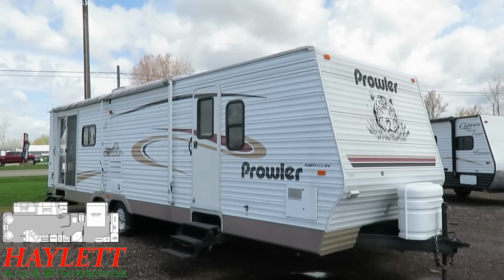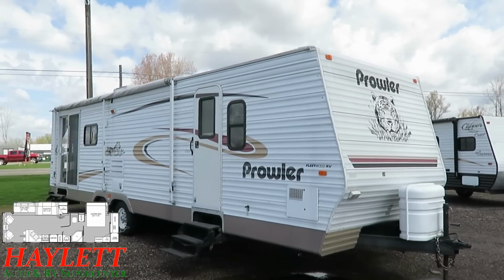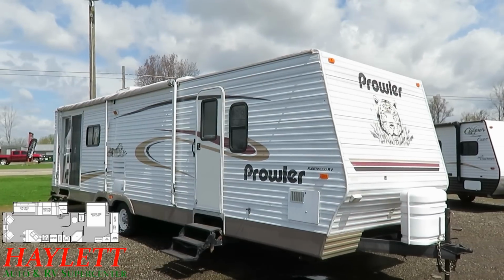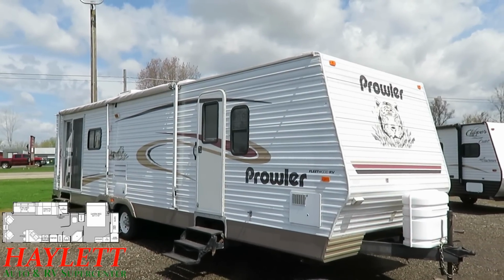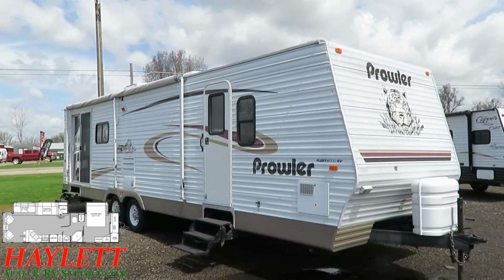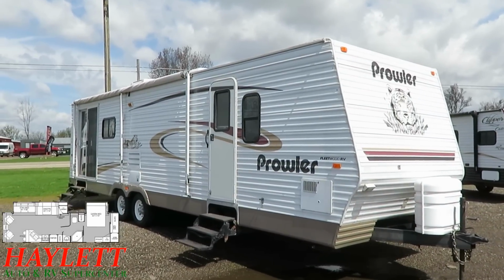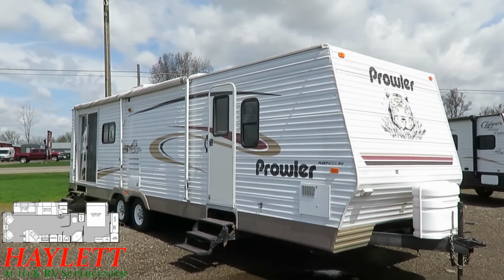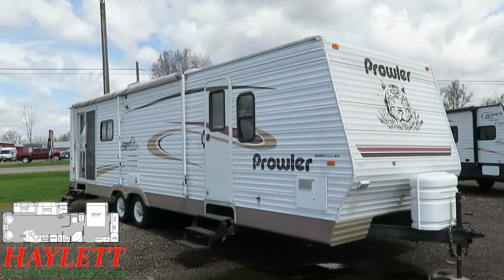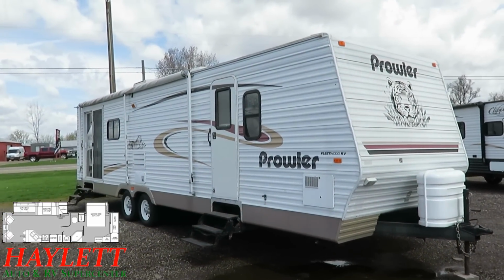And there it sat. They just finally got to the age where keeping on top of everything was starting to be a little too much for them. Before they started to experience problems on the RV, they decided it was time to just let her go. They contacted us here at Haylet RV. We're selling this on their behalf on consignment, sort of like real estate, but it's a camper, so we're gonna call it wheel estate.